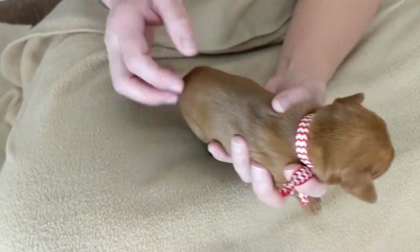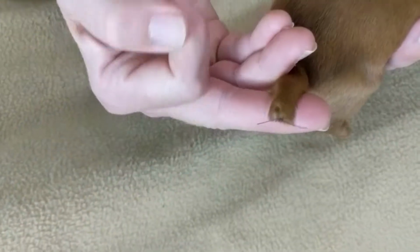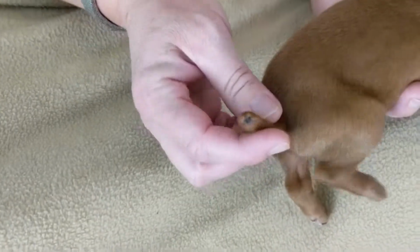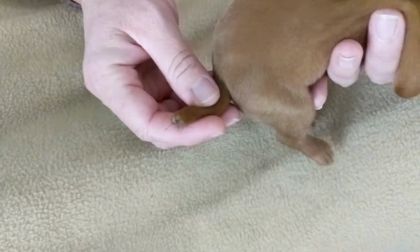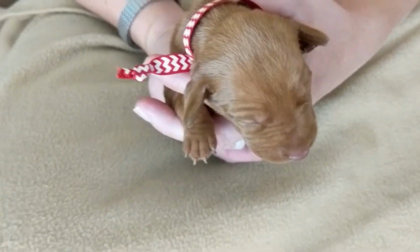One other thing I can show you on them, these stitches in the end of their tail from their tails being docked, those don't have to be taken out. Just as the scab heals up and the scab comes off, the stitch will come off with it. So there is our little Red guy.